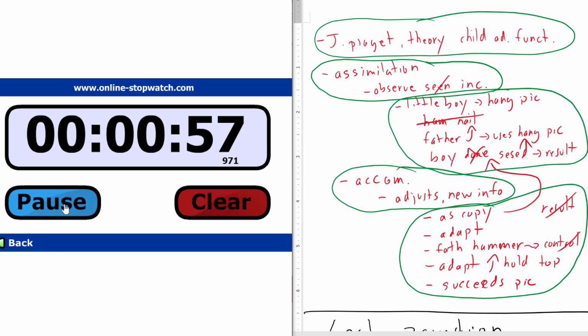In this lecture, the professor discusses Jean Piaget's theory about how children learn to adjust and function in their world. He says they do this in 2 ways. The first is through assimilation. That's when a child observes something they've never seen before and incorporates it into their knowledge. The professor gives an example of a little boy who wants to hang a picture. He's never done it before, but he sees his father use a hammer and a nail to succeed at hanging a picture. So the boy copies what he sees and gets the desired result.